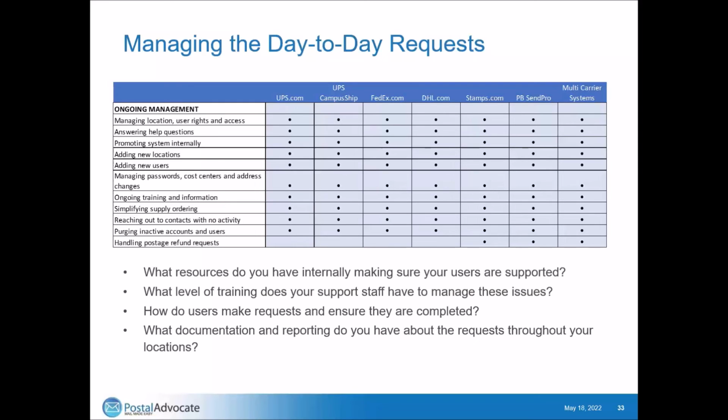Usually they send it to someone in a corporate mailroom, or someone for whom it's a part-time responsibility, and they do it in their free time with emails back and forth, and there's no oversight and case management to it. But without that, you can't have a way to improve the process and make sure that these issues don't continue.